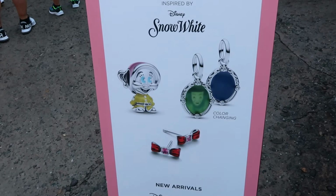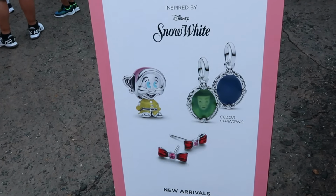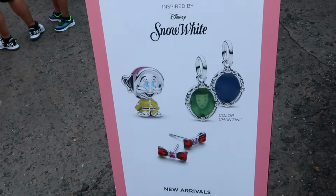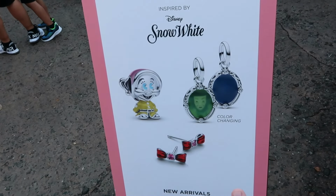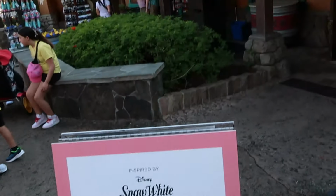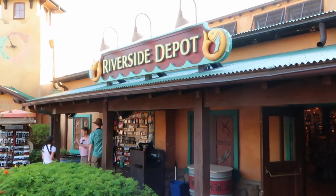Right off the bat though, before you even head inside, they have some brand new Disney Snow White Pandora charms. Really cool though, a Dopey Dwarf. You have the color changing mirror, so you can purchase them right here at the Riverside Depot. Let's head inside though and check out the new merchandise.